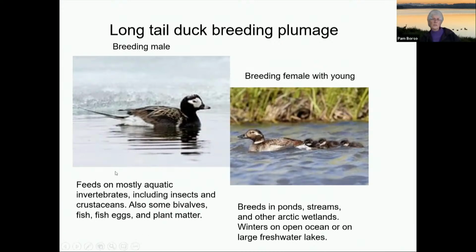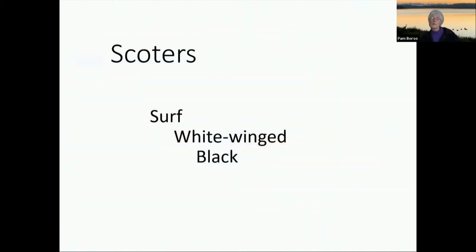They feed on many things, as you can see here, and they breed in ponds and streams and other Arctic wetlands, and winter in the open ocean or on large freshwater lakes. Here's a female with her young. Some of the loss for some of these birds that breed in the Arctic is due to the permafrost melting and incursion of seawater into those freshwater ponds that they depend on to breed in. And as soon as they become stagnant, or what do you call it when brackish, the eiders and some of the other ducks can no longer breed on those ponds.